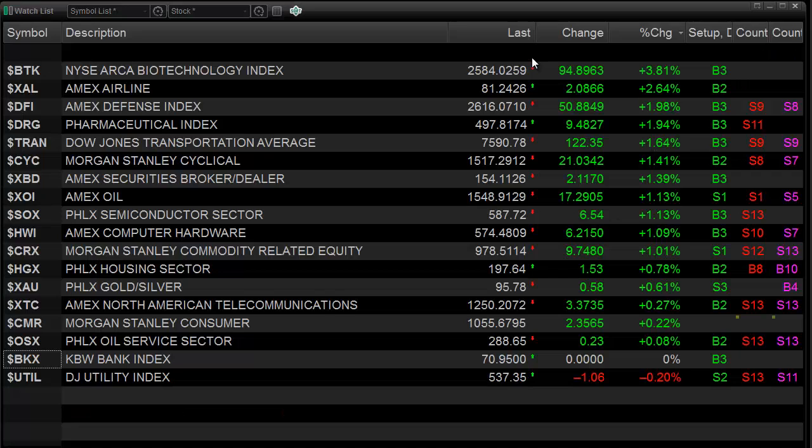Here's a look at the individual sectors. The BTK was top gun by a good margin. That was up just a little less than 4%, so big day there. Airline index was very strong. The defense index was strong. Pharmaceuticals were up 2%, but the drug stocks have really gotten hit the last couple of days, so that's pretty much a bounce back. One thing here is the Dow transports were much stronger than the overall broad market, which is a nice little showing of strength.